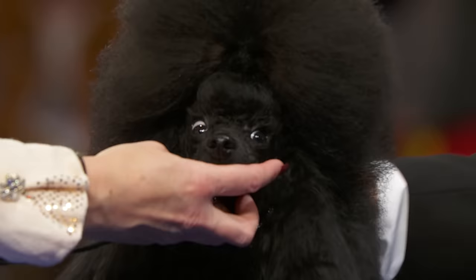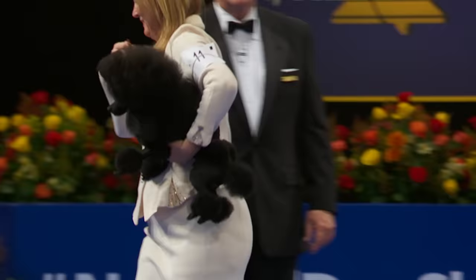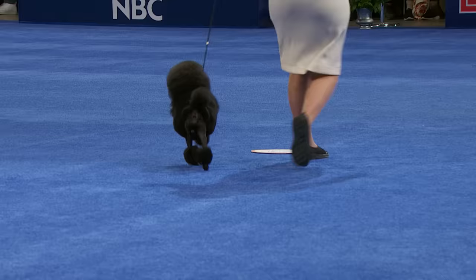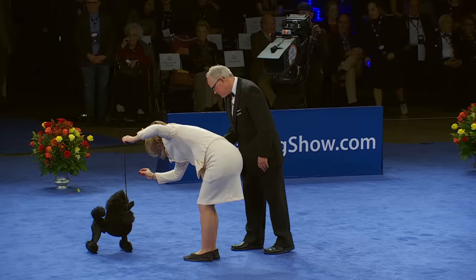Good, let's see the bite, please. Good, thank you. Go down and back. Good job. See the marker there? Yes, yeah. Thank you. Okay, let's go right around, please.